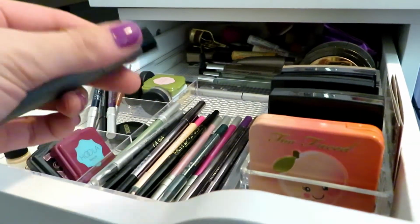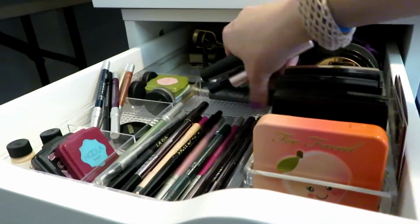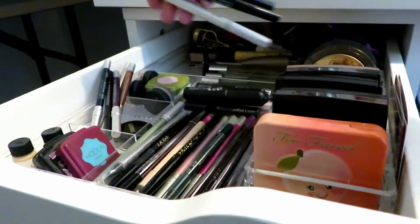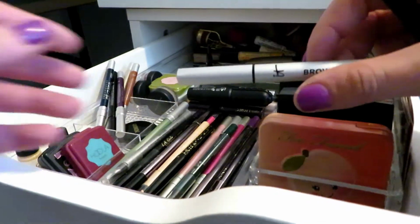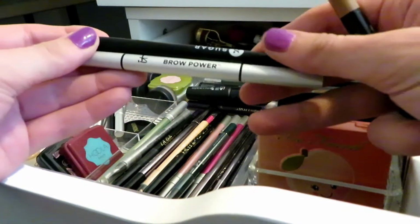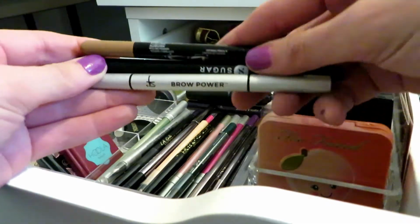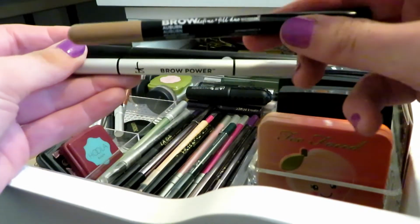My camera just stopped recording. This one I got in an Ipsy bag. Haven't tried it, but here I have some brow products I don't ever use. This is It Cosmetics, came in an Ipsy bag or a Birchbox. So did this one. And this one I picked up from a drugstore. I actually don't mind this one.